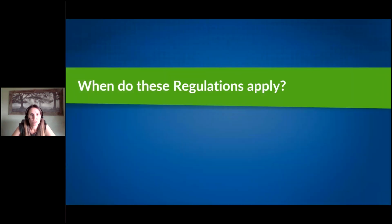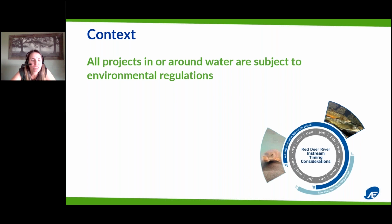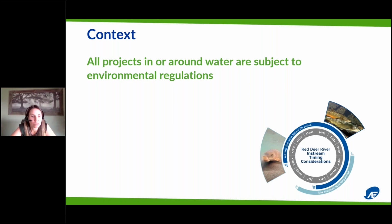So when do these regulations apply? These regulations apply for any project in or around water. So any projects, even if it's above the high water mark, there is potential that even the Water Sustainability Act will apply, that DFO regs might apply. Anything that might impact the stream, impact the bank of the stream, these regulations will apply. So it's not just work for water projects below the high water mark.